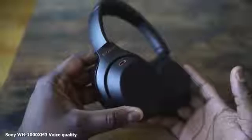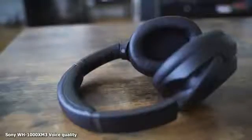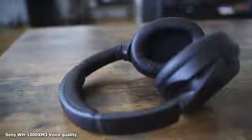The microphone on this, to give you an idea of what it sounds like having a phone call, a conversation with the Mark IIIs, so that when you decide to pick up this headset or not, you know exactly what you are getting.